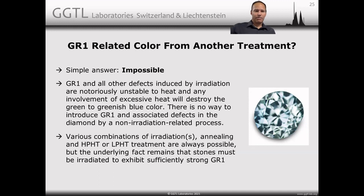Obviously, you can play with various combinations of irradiation, annealing, HPHD, LPHD treatment, but the underlying fact remains that stones must be irradiated to exhibit sufficiently strong GR1. So if you have that kind of stone, it must be irradiated.